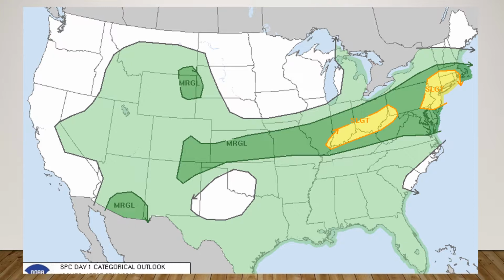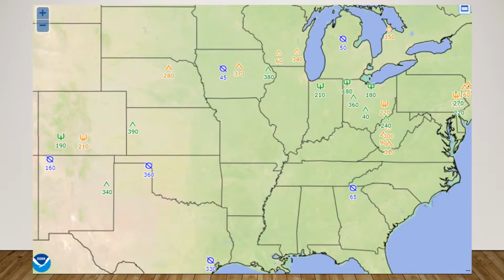Okay, now let's look at some PIREPs. There's not too many PIREPs in the north or the west, so we're just going to move east, northeast here. Nothing severe, only a few cases of light to moderate turbulence and icing. Nothing too bad that really catches the eye. There's a few more cases in Wisconsin, Iowa, and Ohio.